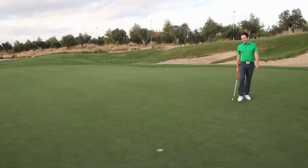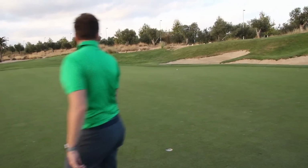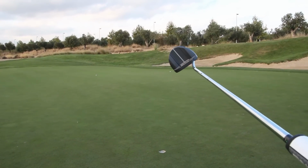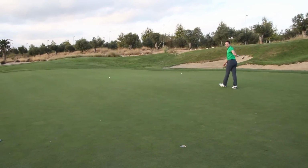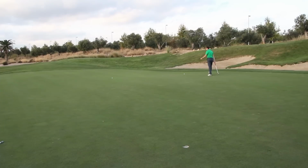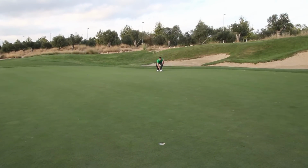Ricky's just walking down now, a big slope and a big hump, which is right in the middle of the putting green. It looks like it's going to come down here and then sweep around to the side. I think it's going to go right on you quite early. So it should be coming in from that side, but it looks like it almost flattens out and goes the other way.